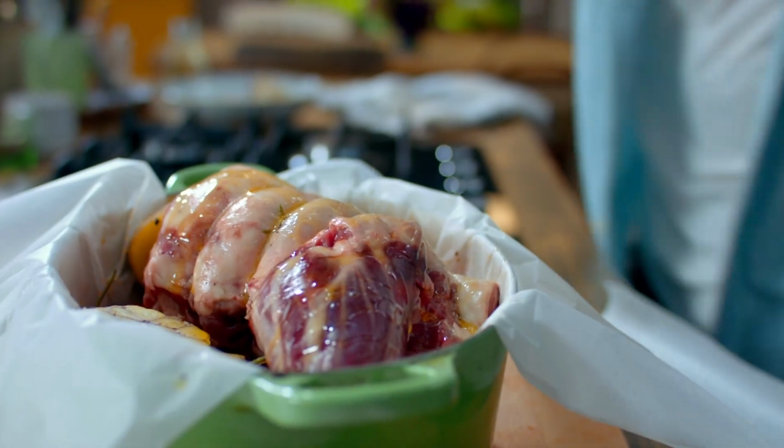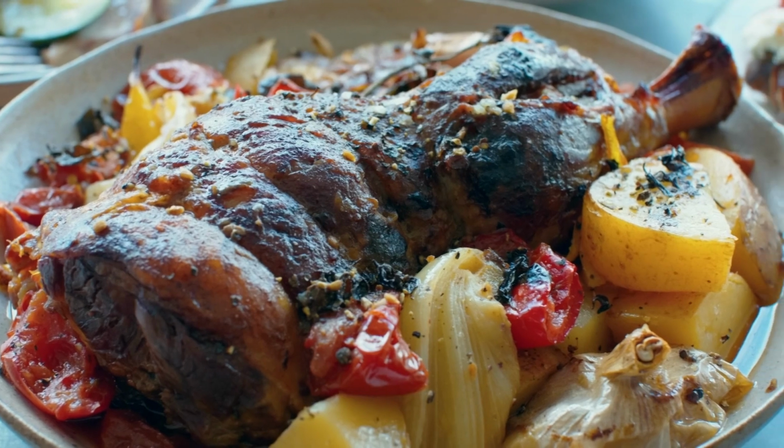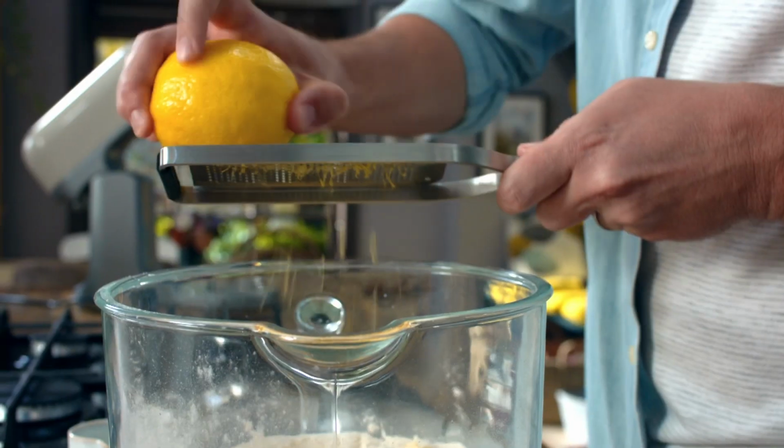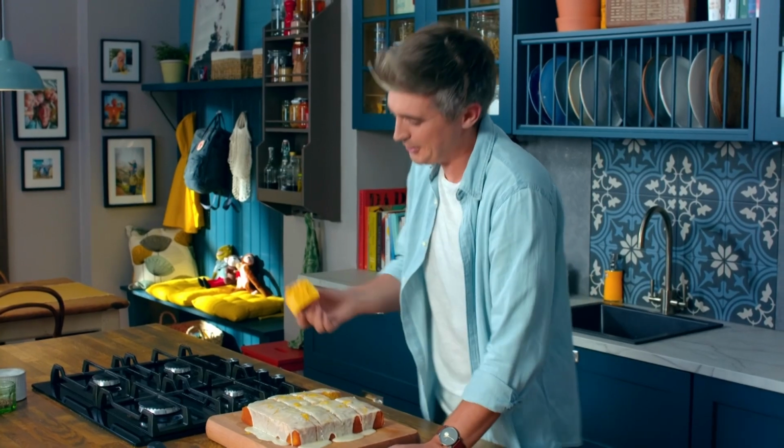First up, I'm reaching back into the archives to a recipe that my granddad loved. It's Kleftiko. Bring back the Greek salad, it's time. Then it's my Auntie Erica's lemon slices. I grew up on these. I mean, look at that.